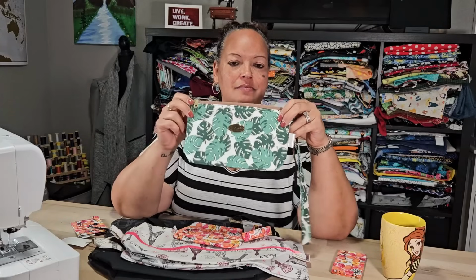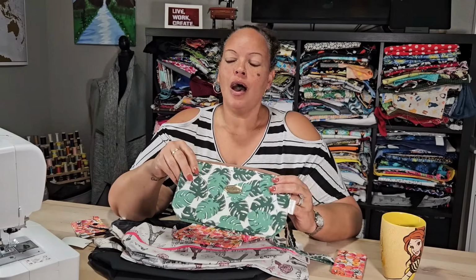If I had this in my booth as well, that person that loves, let's just say, monstera leaves, they love monstera plants, they might love gardening. Well, guess what? They're going to say, do you have anything else in this fabric? And that's for me, right? To say, sure, I have this, and this. Okay? I have about 20 products in my store.